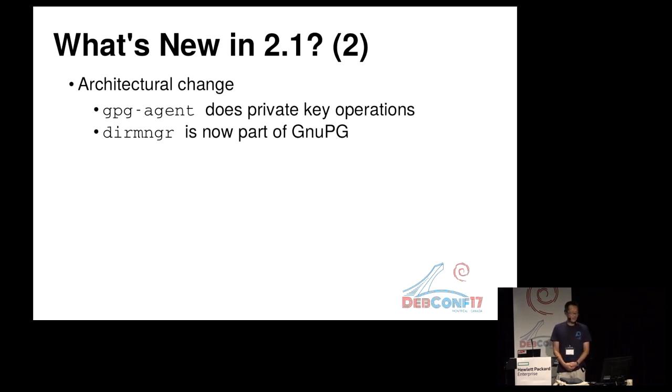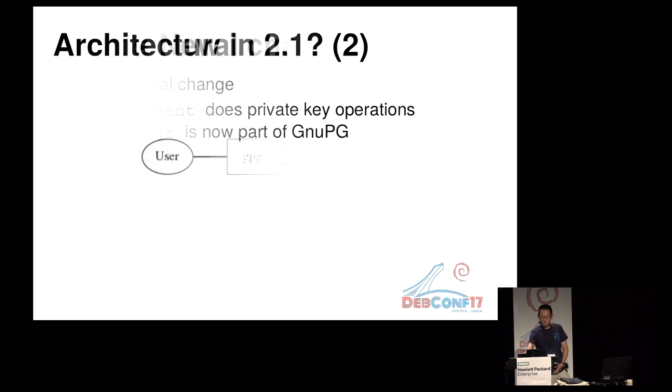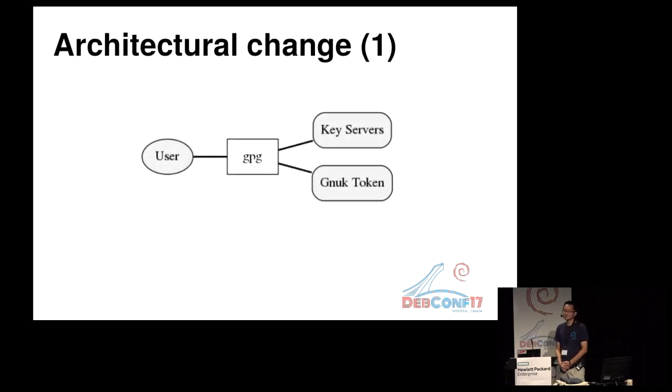I mean, GPG agent does private key operations, and directory manager is now part of GnuPG. And this is the explanation about GPG 1.4, where it is only a single binary. The user interacts with GPG, and GPG interacts with key servers, and possibly OpenPGP card or GNUK token, the security token. That's the figure.